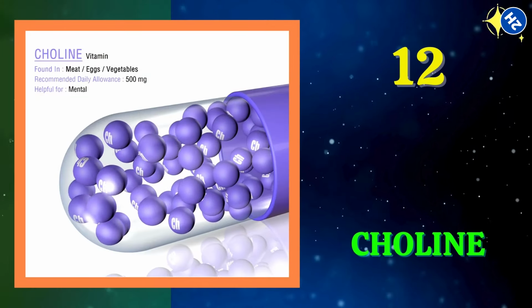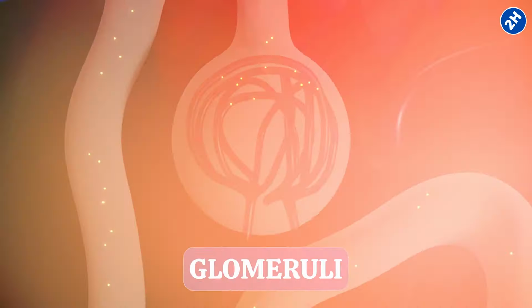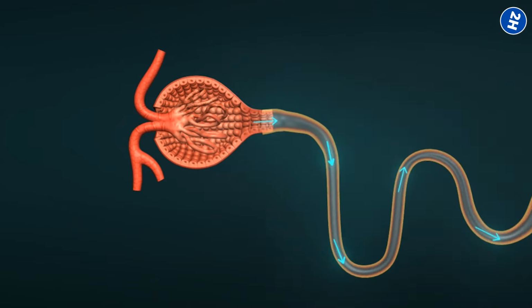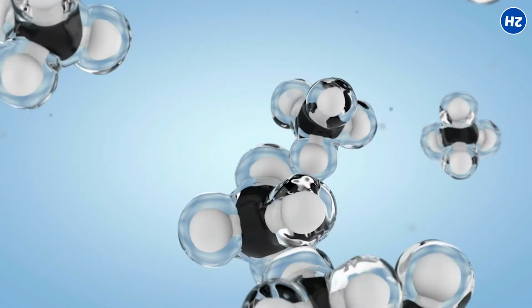Number 12. Choline. Your kidneys have these tiny structures called glomeruli, which act like filters. They help in removing waste products and excess fluids from your blood, producing urine. When these glomeruli get damaged or inflamed, they can leak protein into the urine, leading to proteinuria.